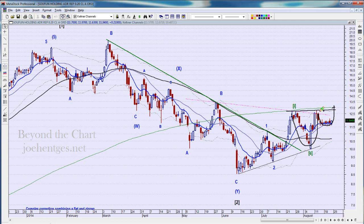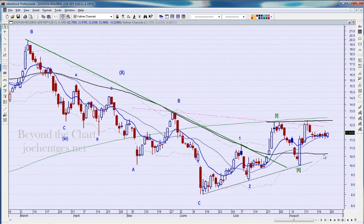then you get this cup and handle move that would measure this distance up above here, and then you start targeting where previous resistance comes in, and you start looking at that. I would guess around 14.5, maybe, we'll have to see, so we'll just take one step at a time. First, we got to get it to go. So right now, that's my next play on SFUN.